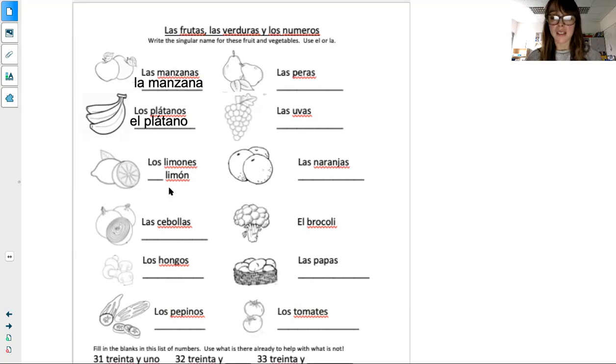It's a bit like melon. Melon does the same thing. So if you were making it lots of melons, you'd say los melones. If it's one melon, it has an accent on the O like this. Also, I popped broccoli in there, even though you can't make that plural, okay? It's just el broccoli. You don't have broccolis, do you? No. Okay.